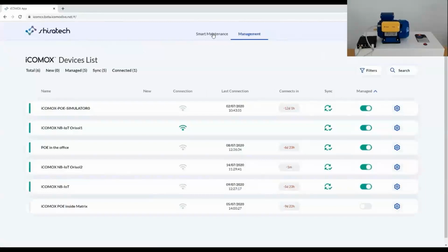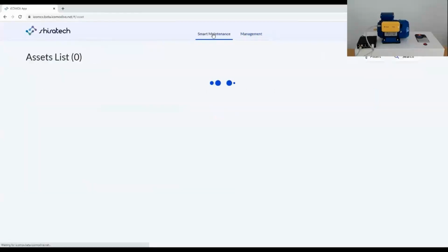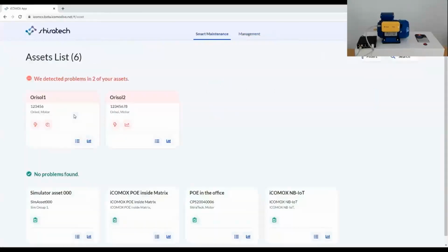Now we will proceed to the smart maintenance screen. This screen is actually a top-level dashboard providing a list of available assets and their current state. For each asset, we can see the current status, alerts and warning, and maintenance procedure recommendation. For each asset, we can drill down and explore the data coming from the Icomox.